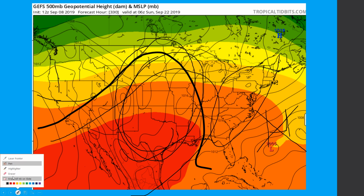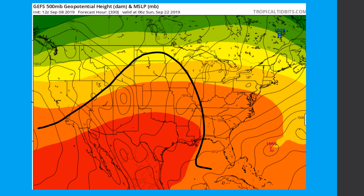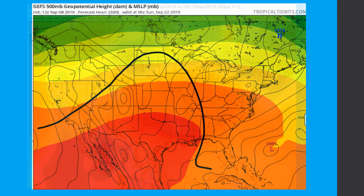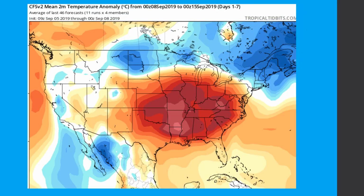So again, let me summarize for you guys. A little bit of troughing right here, just a tad. Main area of warmth right around here, and then slightly above average temperatures in this area right around here. The European model does not go out this far, so now let's switch gears to the CFS, and this is for September 8th through September 15th, and as you can see, it does show that nice little dome of warmer than average conditions right here.